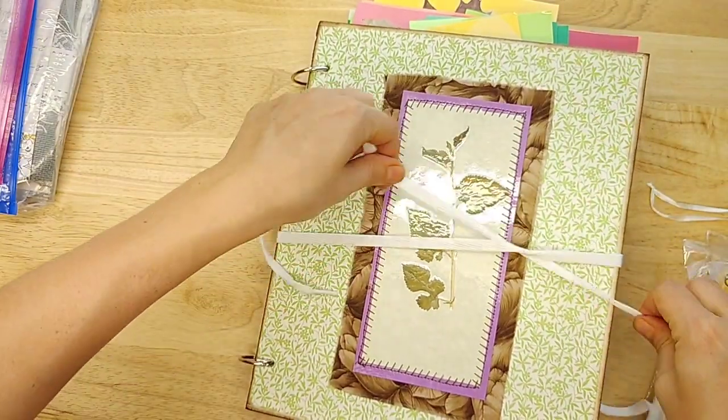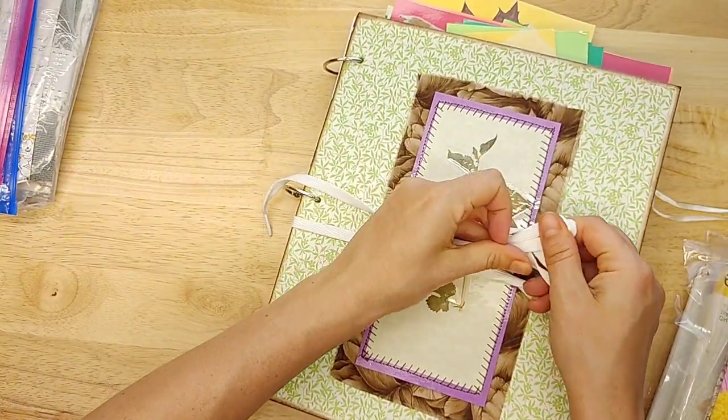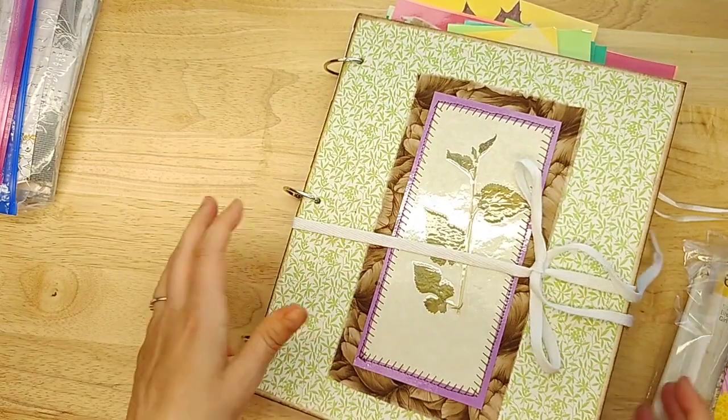Gorgeous. I know somebody's going to adore this. Would not be easy to find. I've never seen anything like this, honestly. So gorgeous. So that is everything from Vicky.